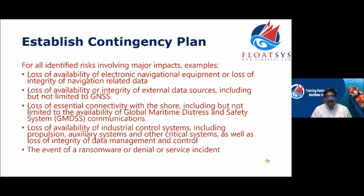And what do you do in that case? Like, this happened due to cyber risk, right? So what happens if there is a ransomware incident? So what is your plan? What measures will you take?